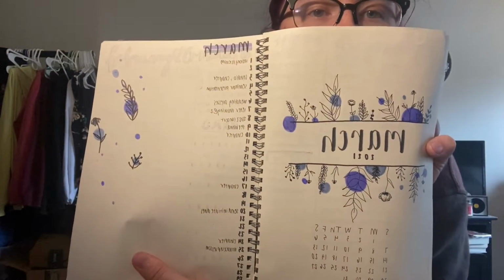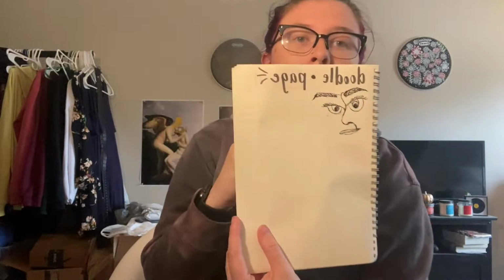This was my March theme. I made a doodle page and then I only used it once. I do that a lot, and I've done it every single year I've had a bullet journal, and I think it's really funny that I keep doing it.